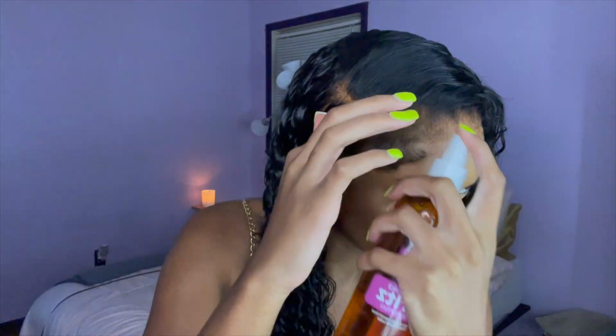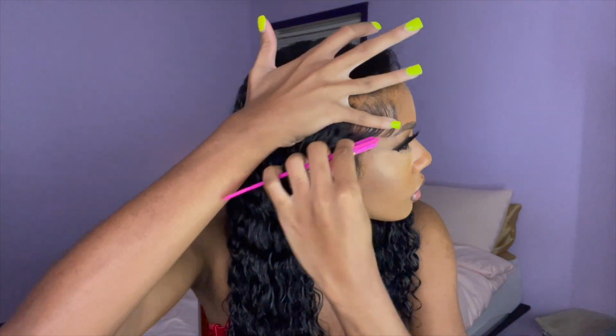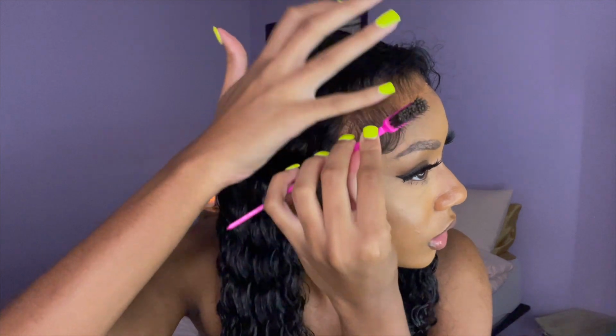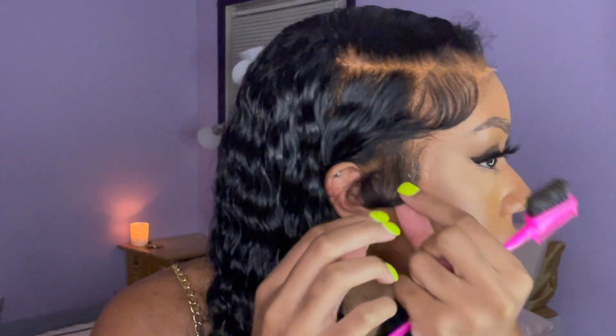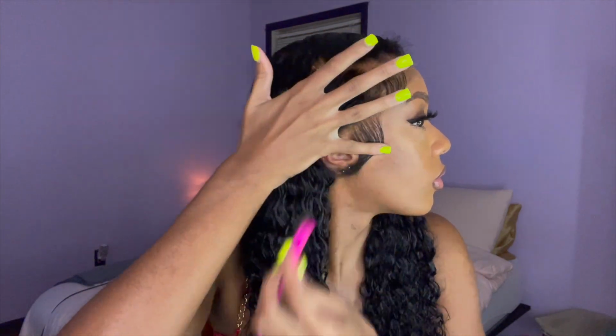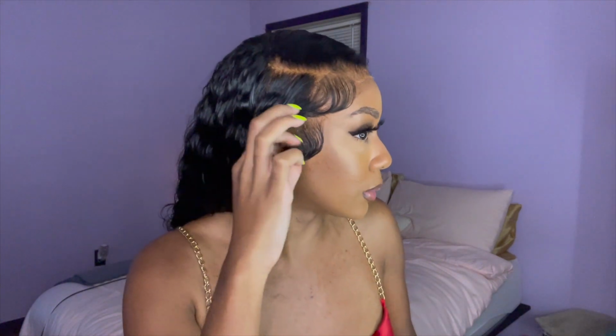Okay, go in with this all around my hairline to help melt it more. This is a beautiful wig, like, oh my god. This is freaking wow. This wig right here is everything right now. Alright, so I'm going to actually spray a little bit of this before I put the band back on top of that melting spray. And y'all just see, this lace is going to melt away. Even though the lace is already melting away, it's really gonna melt away.